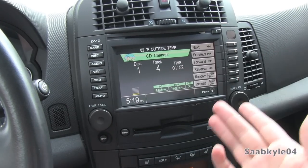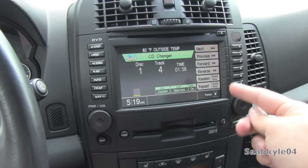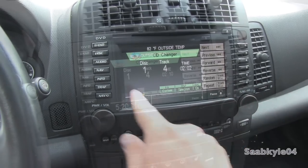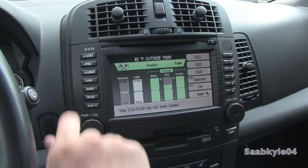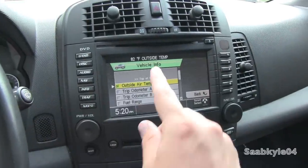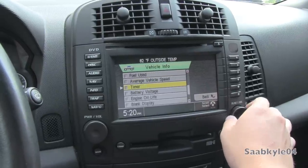Pressing disc automatically brings up your 6-disc CD changer if you have a disc currently in. Next, previous, going between the different tracks, forward, reverse, random track selection, as well as repeating tracks. Pretty simple. Hitting the audio button automatically brings up your equalizer as well as preset settings, navigation if the disc was currently in, system information, trip computer, fuel data, and more, as well as vehicle diagnostics.